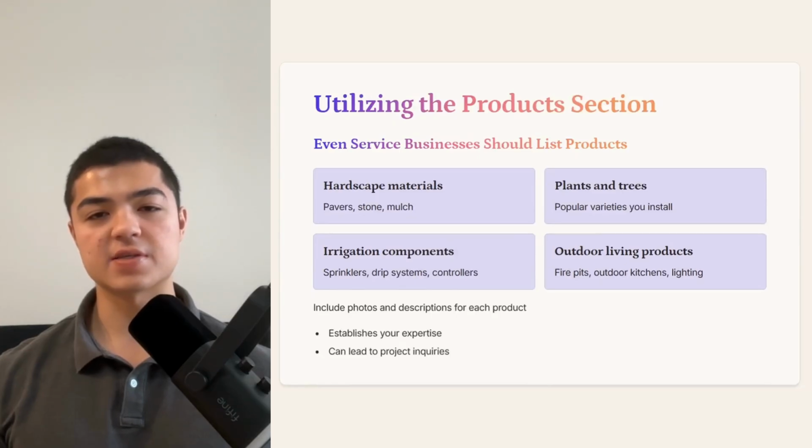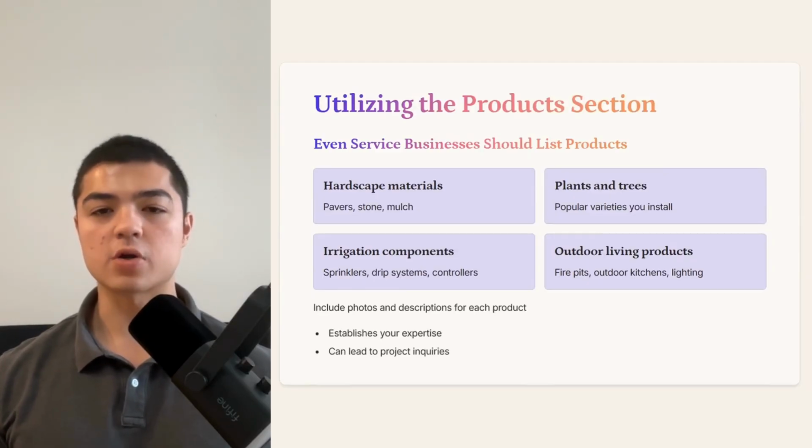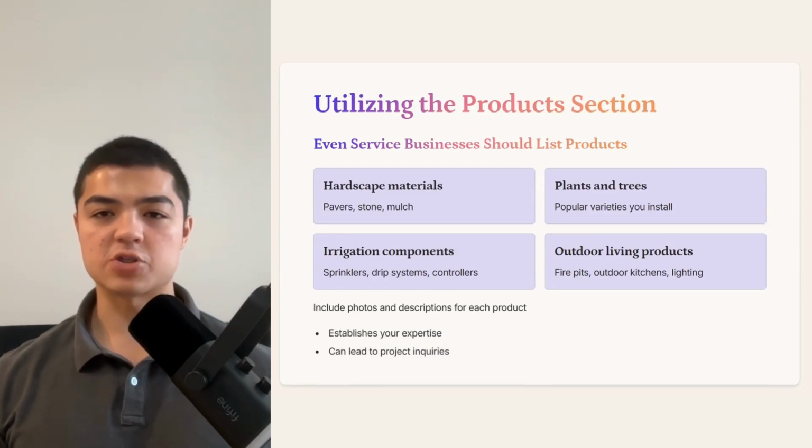So you want to consider listing products like hardscape materials, and this can include pavers, natural stone, retaining wall blocks. You also want to have things like plants and trees, so native plants, drought-tolerant plants, ornamental trees, and you can also include irrigation components and outdoor living products if you offer these too. So for each product, include a photo, description, and pricing if it's appropriate. Even if customers don't buy these products directly from your listing, seeing them helps establish your expertise and can lead to project inquiries from customers.